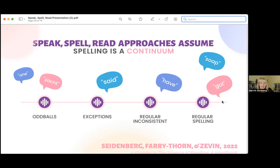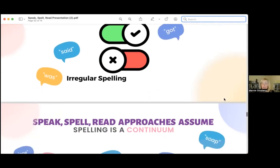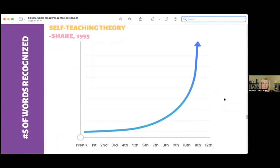It's processing it as possibly A, possibly B, possibly C. It's just not an either-or. It's not categorical. So when we try to teach kids the rules that are going to put it in one of these categories, we may be going against the way the brain naturally works. So that's the statistical learning idea that I think undergirds a lot of these speech to print approaches.